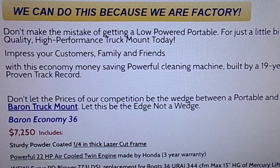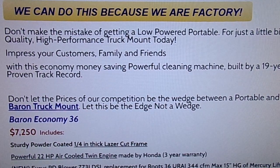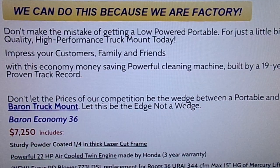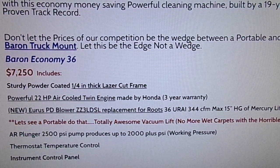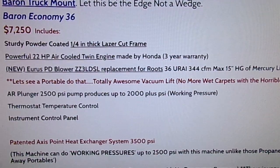It's going to be a beautiful truck mount with a poly tank, a 100-gallon poly tank, which is a recovery tank that's built with half-inch material and is proven in the industry to handle 24 Hg of mercury lift vacuum pressure. So with all of that, this package is hitting the market.